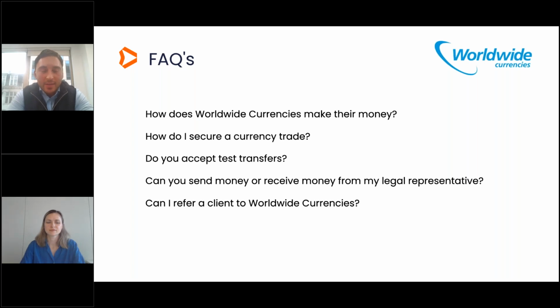Frequently asked questions. This is a big one that we're asked often. How does Worldwide Currencies make their money? So we make our money between the interbank exchange rate and the exchange rate that we offer the client. As mentioned in the first slide, we trade over $1 billion a year through our liquidity provider, Barclays Bank. Due to the volume that we trade in, we have access to wholesale prices, which enables us to cut costs. We make a margin between the interbank rate and the rate of exchange that we offer the client. But we have no fees and no exchange fees in that respect. So we only make our money through the margin on the client.